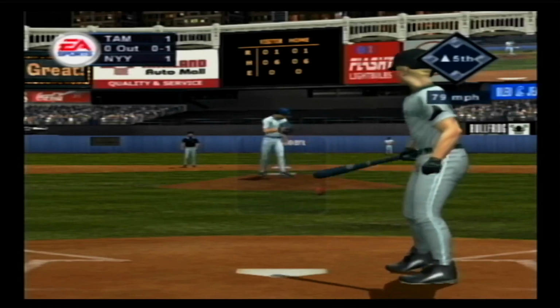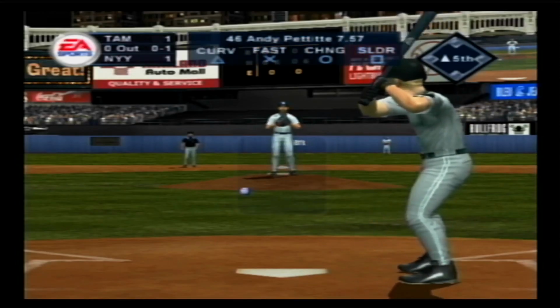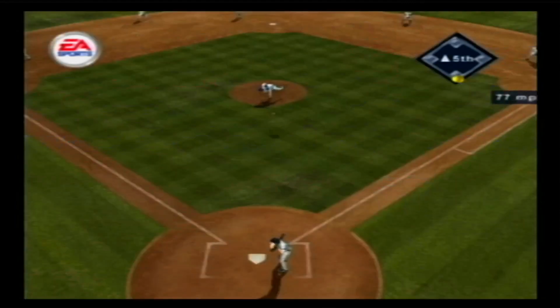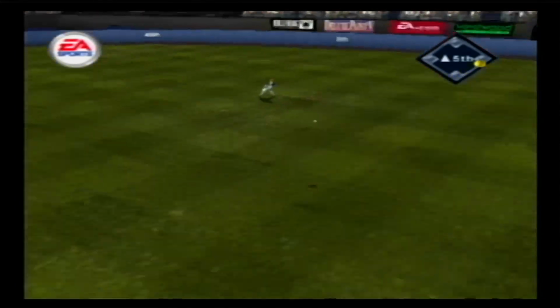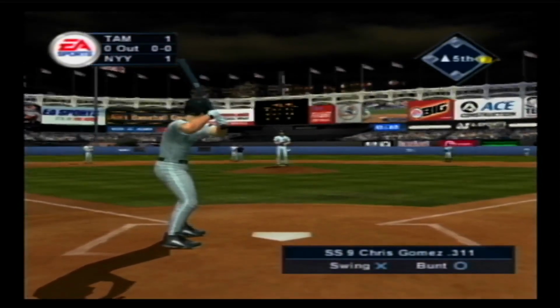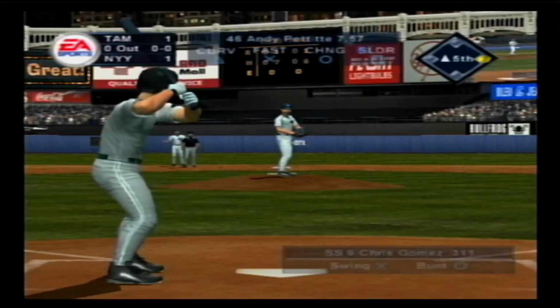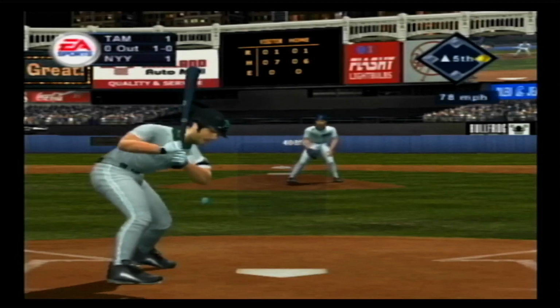Right on the inside edge. Hit hard up the middle. He reaches with a single. 1 for 1, Chris Gomez. Misses for a ball.